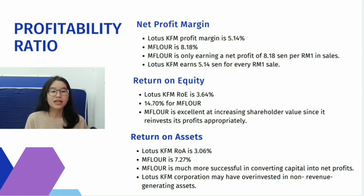So Lotus KFM return on equity ratio is 3.64%, while the MFLOUR is 40.70%. So it showed that MFLOUR is excellent in increasing the shareholder value since it will reinvest its profit appropriately.